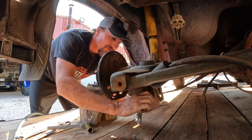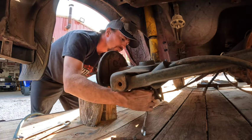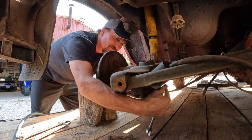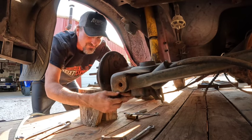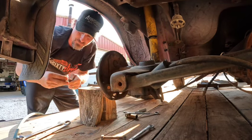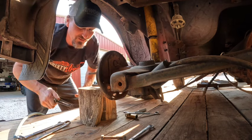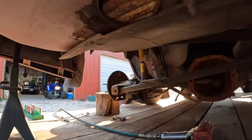So we got a nut back here. The emergency brake lines, we'll probably just cut them off because we're not going to use them. There's that one. Now that torque tube looks like it could be a handful getting out, so we'll worry about that when we get it on the ground.